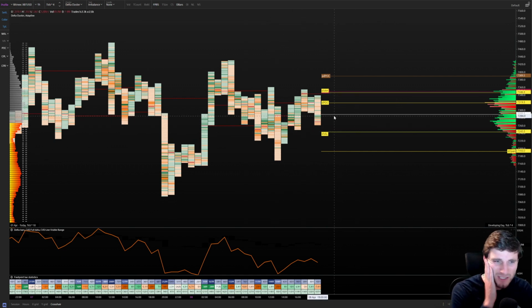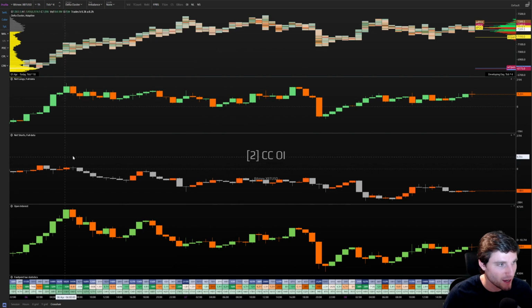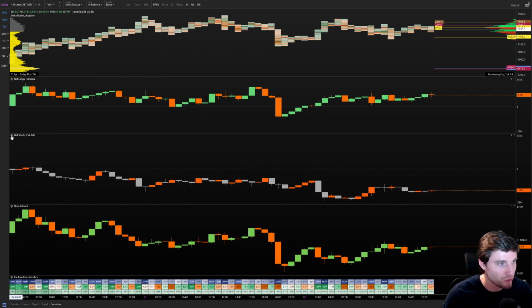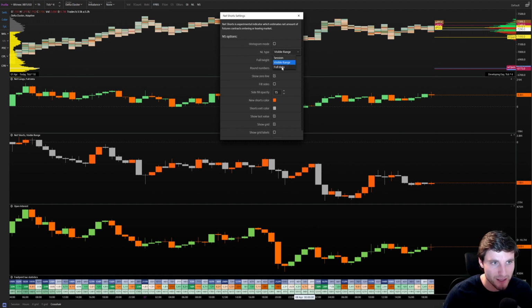So there's obviously advantages and disadvantages to visible range versus overall data of the whole day. Another example is when you're looking at things like your net shorts and net longs. Obviously what you can choose between is looking at full data or your visible range, and there's pros and cons of using each of these.